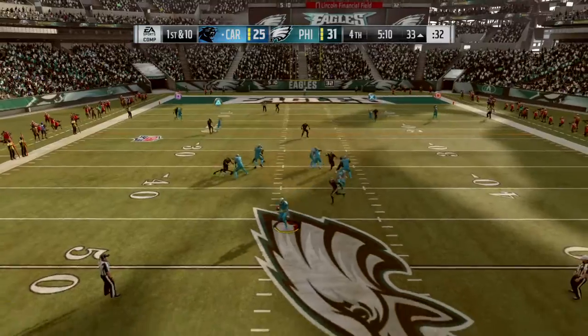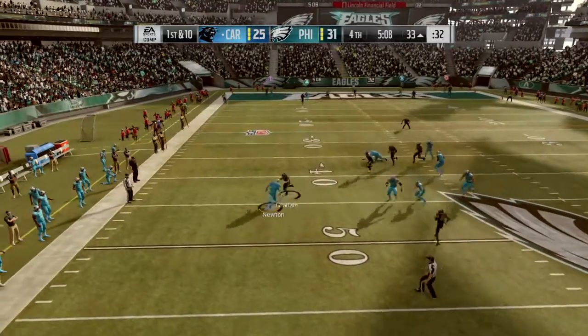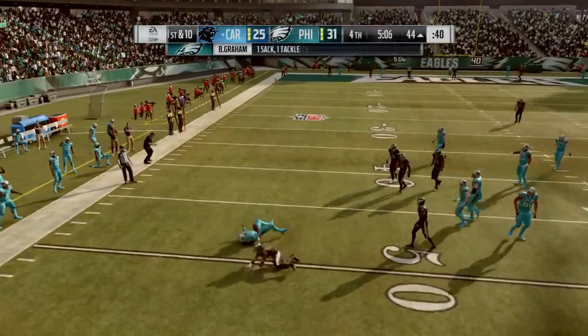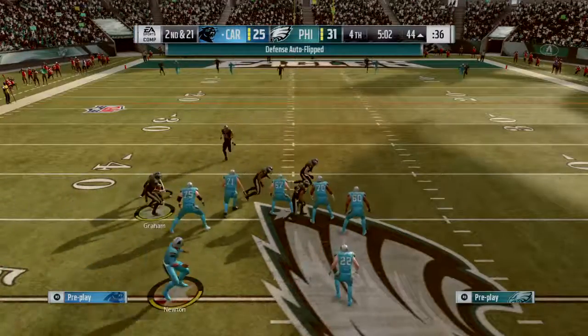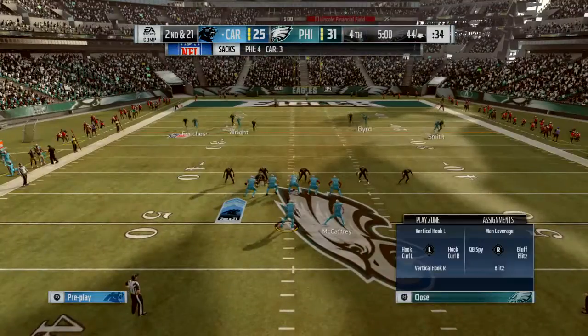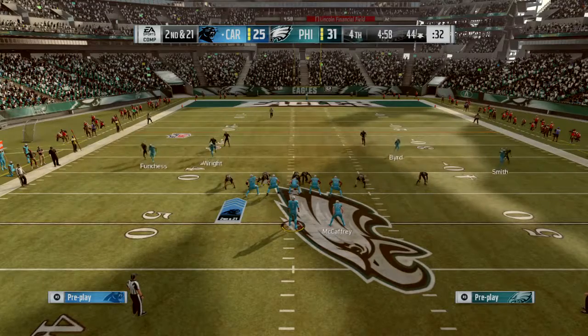On first down, Newton. And he can't find anywhere to go with it, and he goes down. Brandon Graham in there to bury him for a loss of 11.